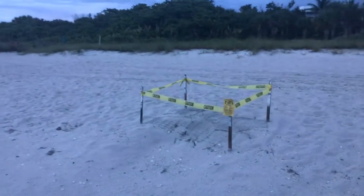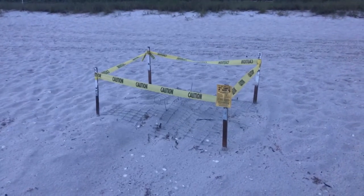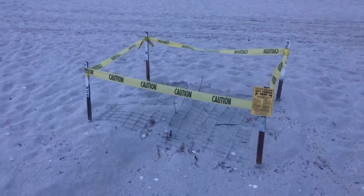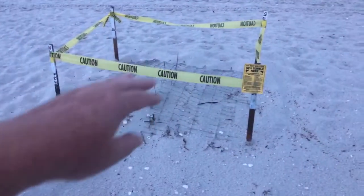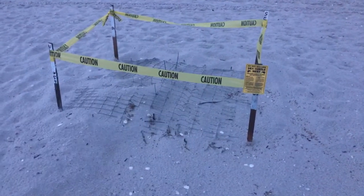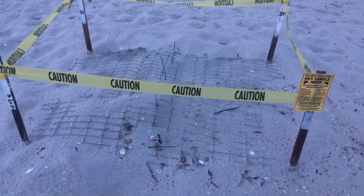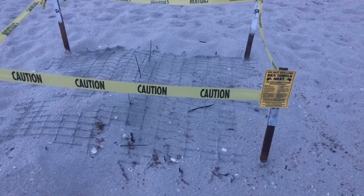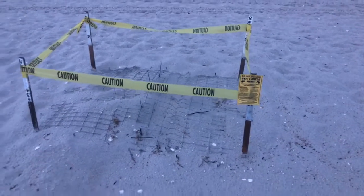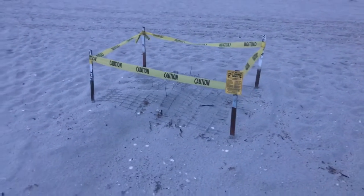There's nest number 56 on the county beach. Nest 56. You can see they treat their nests a little differently. Instead of putting that big box-shaped cage around the nest, they cover a wider, bigger area, but they just put the wire mesh flat down on top of the nest. A little different treatment. I think the ones at Delnor-Wiggins are a little nicer, a little better.